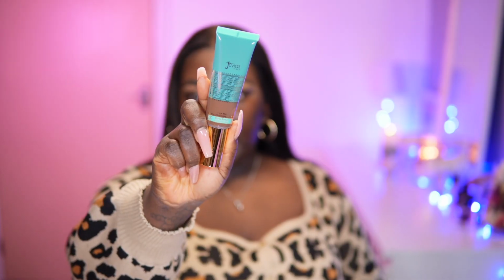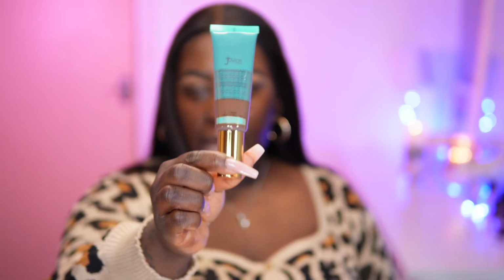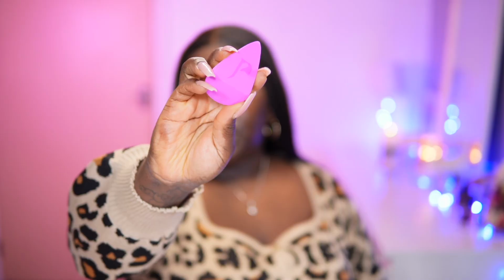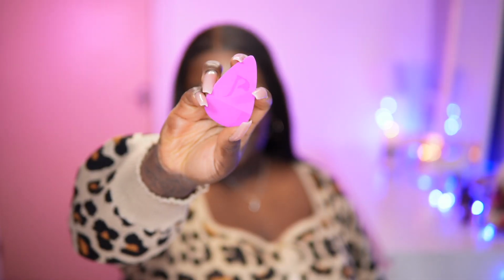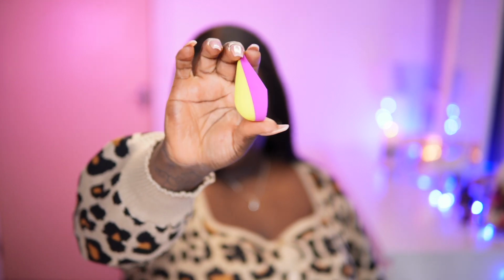This is what it looks like. Very nice. It's big. It's one of those components where you have to squeeze and pump. Charlotte Tilbury's Beautiful Skin has that kind of function as well. Oh, I didn't know it had a JP. Oh, okay, it's got the Juvia's Place logo on it. It's very fancy.